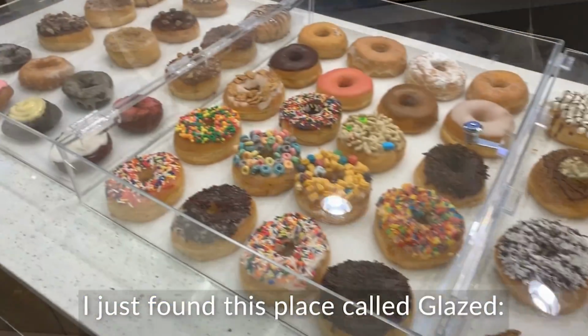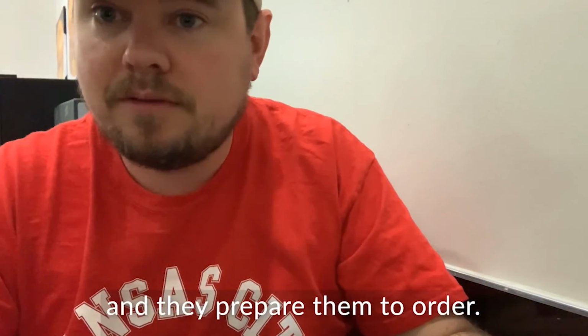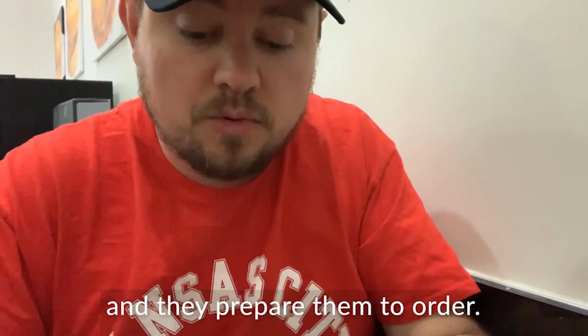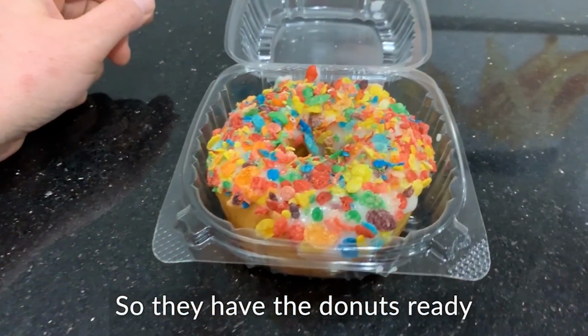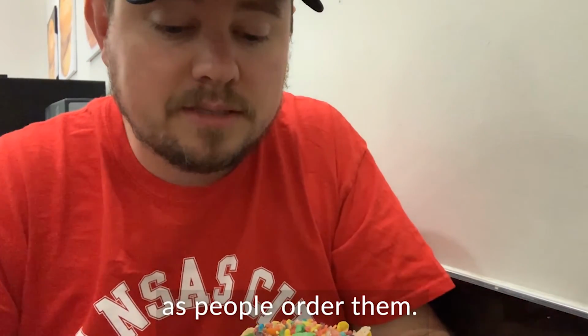This place called Glazed, the donut cafe, and they prepare them to order, so they have the donuts ready and they glaze them and coat them. Alright.